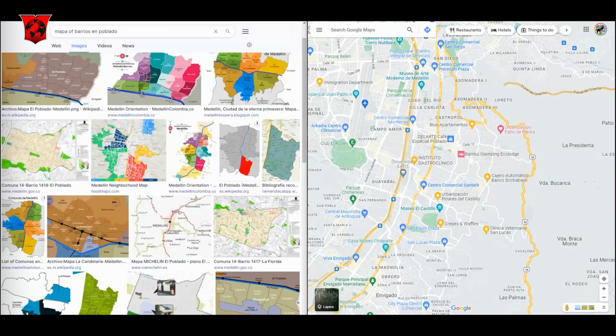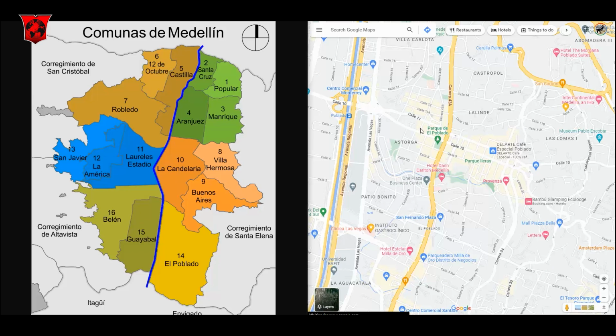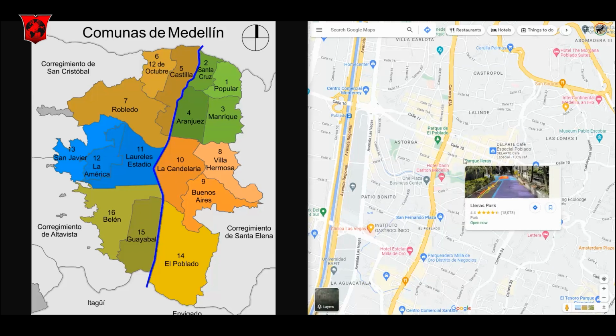So as I mentioned to you before, the main river in the middle. I wouldn't go anywhere left. I would stay on the right, which is El Poblado. And what you're going to want to do is find these two streets right here, which is Calle 10 and 11, or you could just look up Lleras Park or Parque Lleras, and that's going to be right here in the middle.